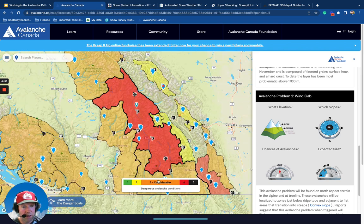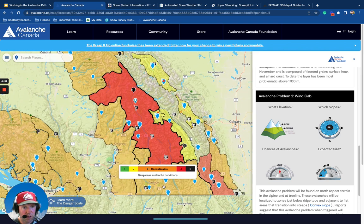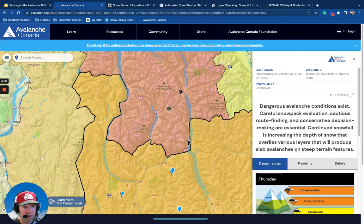When we move on over to the Kootenays here and click on the forecast here, they are the same. They're saying dangerous avalanche conditions exist. Careful snowpack evaluation, cautious route finding, and conservative decision making are essential.